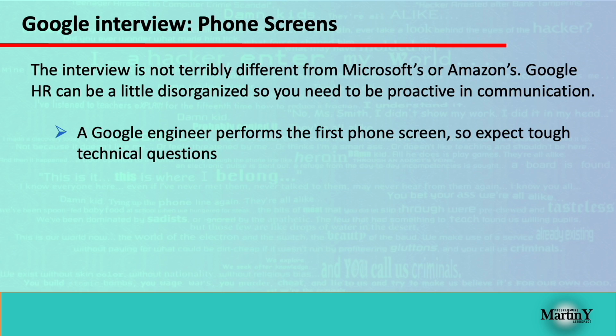Hi everyone, today we're going to talk about the Google interview and what you can expect from it. There are many scary stories about how difficult the interviews at Google are, but it's mostly just stories. The interview is actually not very different compared to the one at Microsoft or Amazon.